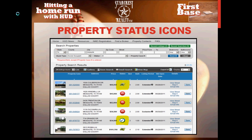The lottery you don't need to be so concerned about unless you're trying to help someone with Good Neighbor Next Door. Lottery is basically a pre-marketing period before it becomes available to the general public. Either it's available to nonprofits, government agencies, or in some cases to officers, firefighters, teachers, etc. through the Good Neighbor Next Door program. We will actually do a session later on about Good Neighbor Next Door, so keep your eyes open for that.